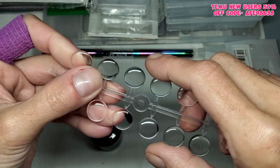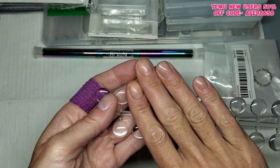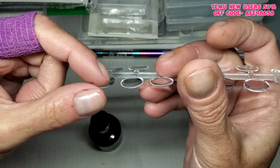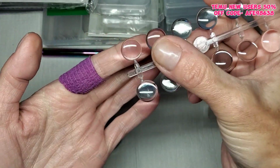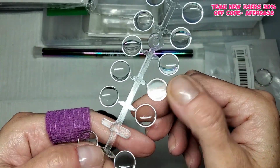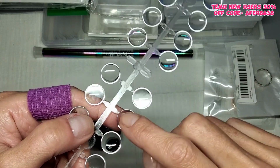And I wanted these to start swatching my poly gel because I want to get a folder of poly gel swatches. But I wanted the ones that are not flat. They're kind of dipped in so I can start putting my poly gel in them and sticking them in my folder. But these are the flat back ones. I've seen a couple of people on Instagram swatching acrylics in the back of these.